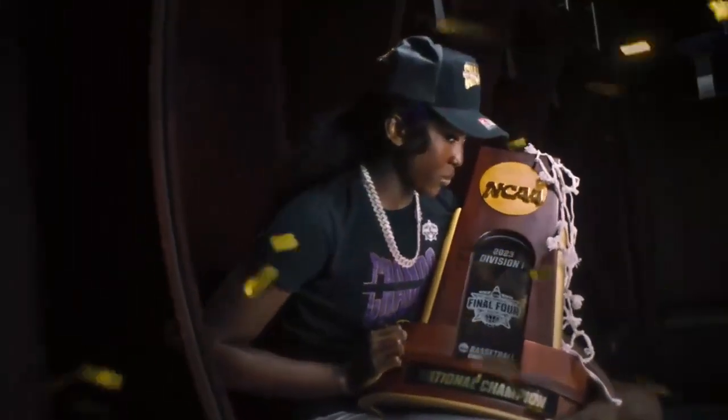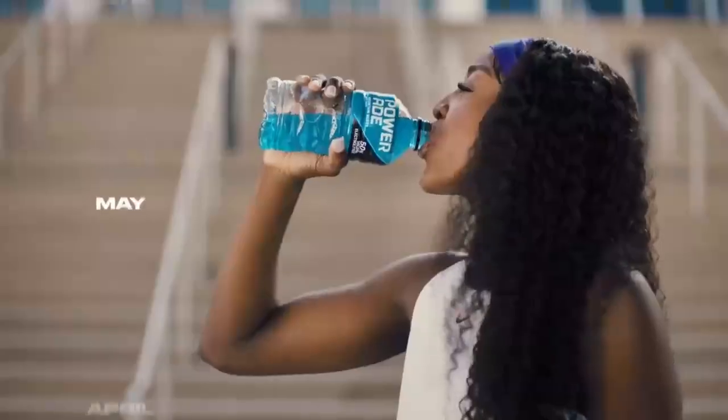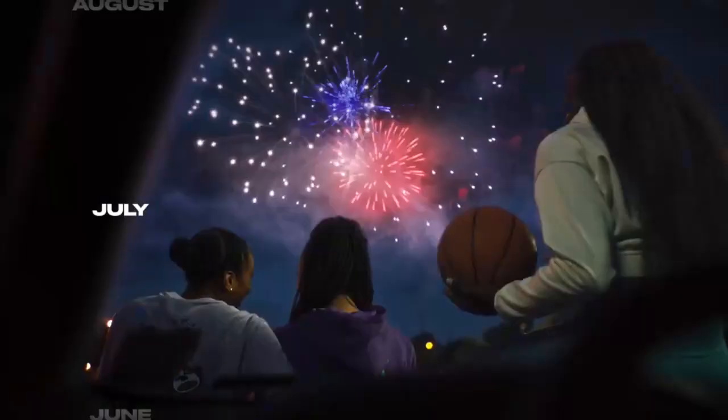LSU takes it. We'll be back next March. Come on, y'all. This is what we've been working for. We got to forget about last year. It's right here, right now. Y'all ready? Yeah!